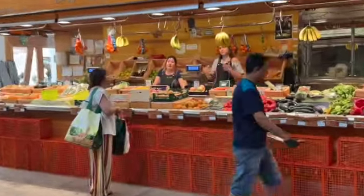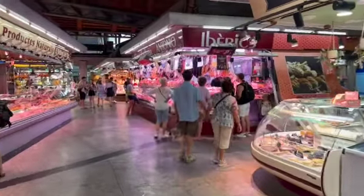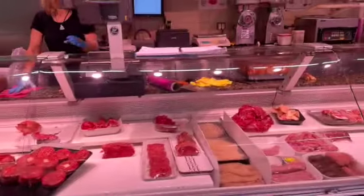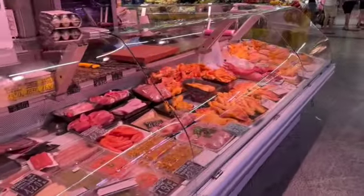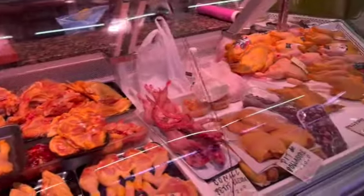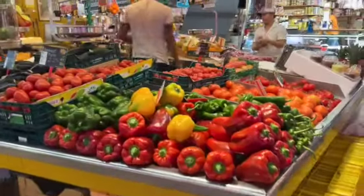Wonderful fresh produce, but then again, they've got the climate for it. Beautiful handcrafted burgers, veal, pork, picanto, small quail. That's the paprika pollo, pollo. The Spanish is getting bad. The size of these peppers, absolutely wonderful.